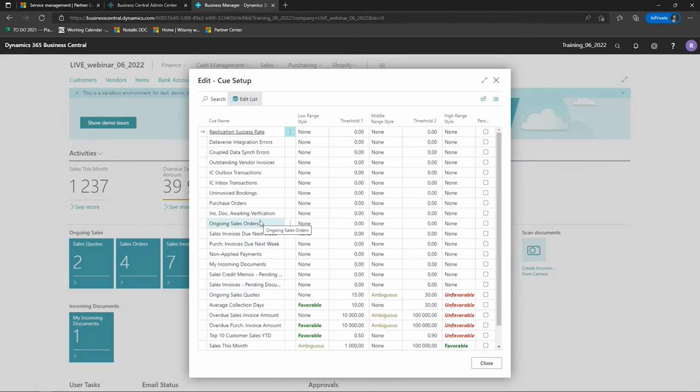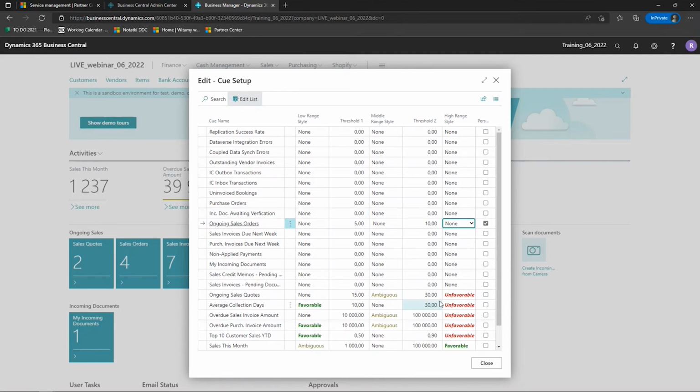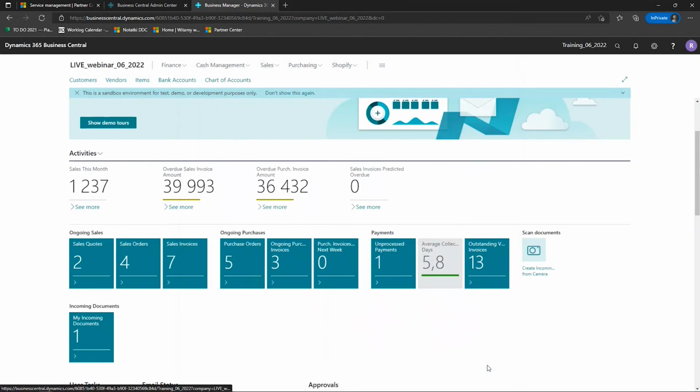So for instance, when we go to ongoing sales orders, now there is no personalization created here. So we can create a personalization. Let's assume that I would prefer that we have at least 5 ongoing sales orders, because it means that there can be quite a lot of sales incoming. So this is how I created that. Sorry, I haven't selected colors.